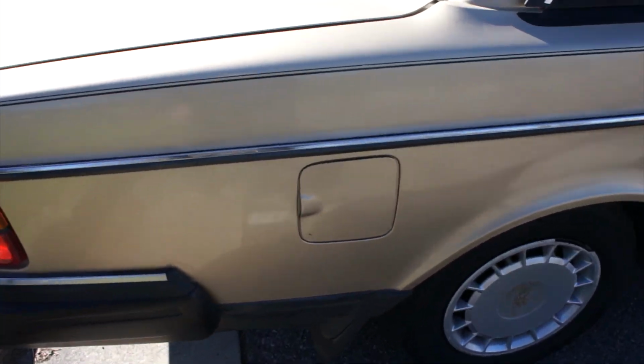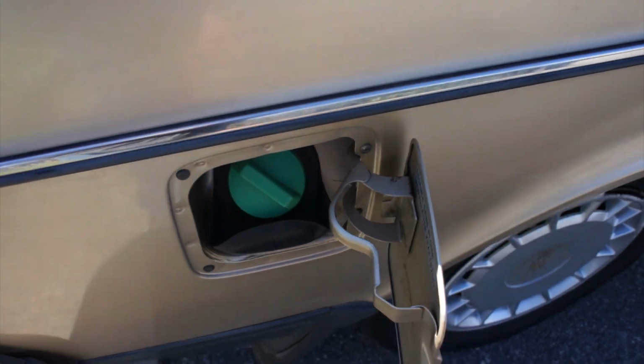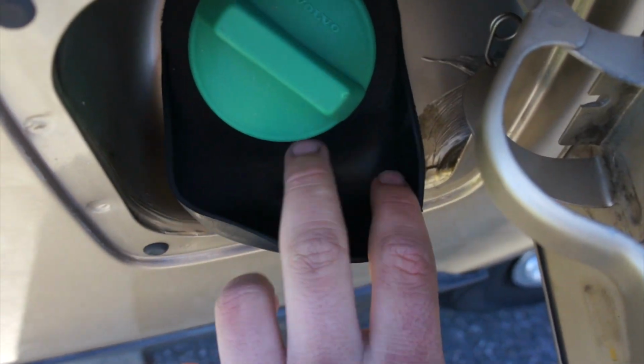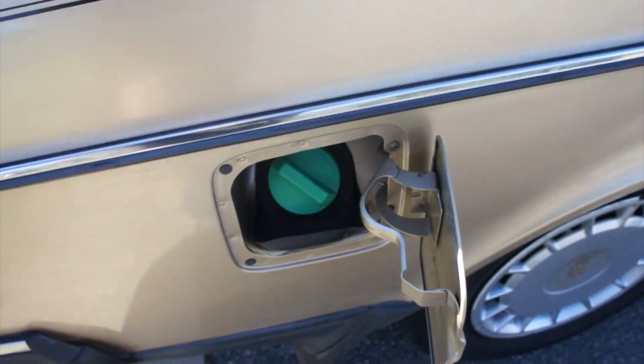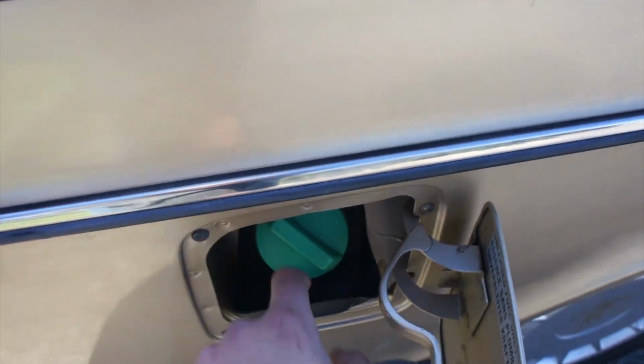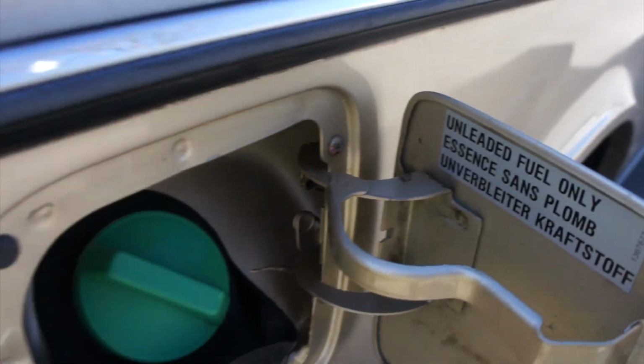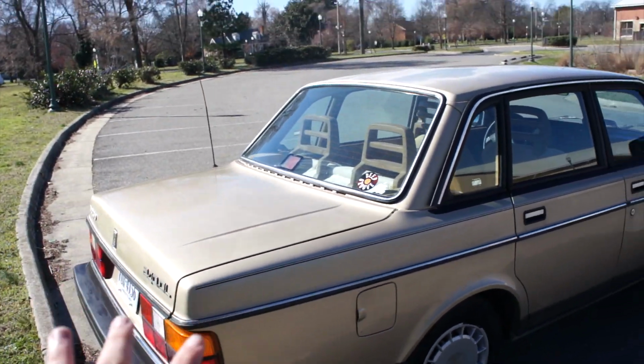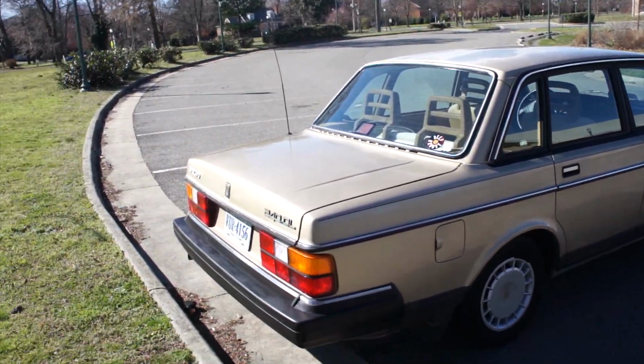On the passenger side, fuel cap right there. One of my favorite parts is this little drip tray down below, so when you pull the gas nozzle out, the gas won't drip on the paint. It'll just catch it right in there. It does recommend 91 octane, it says in the owner's manual. So I did put premium in it for the second tank of gas, and I did notice a big difference in the way it runs.